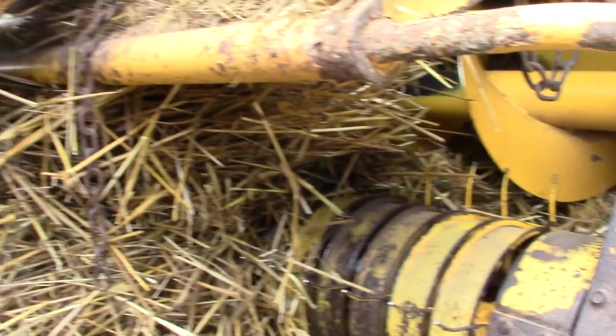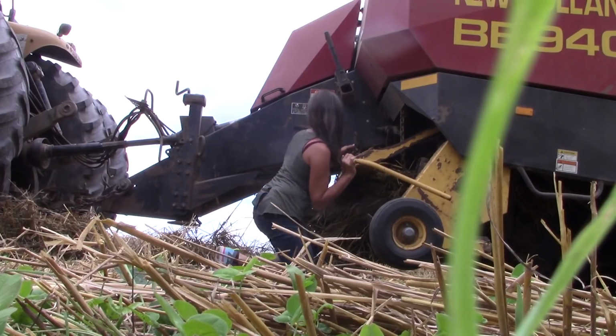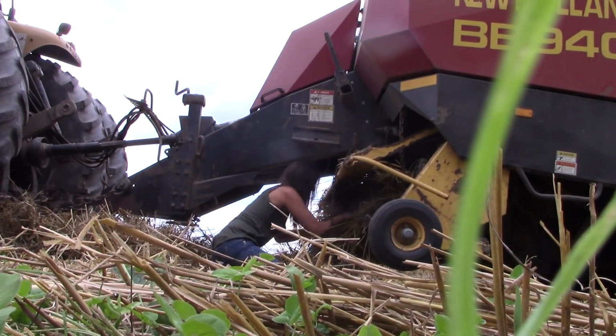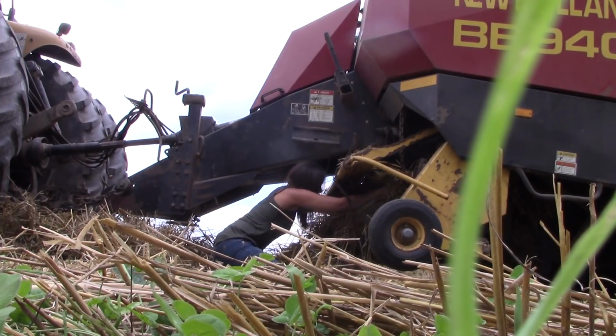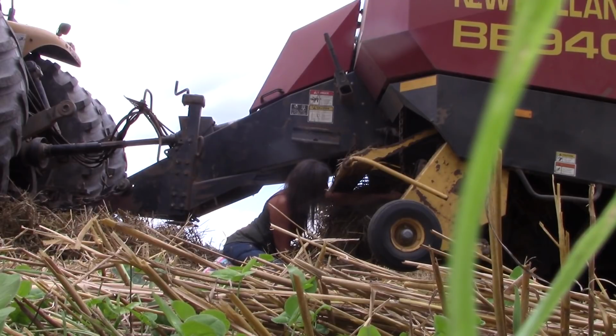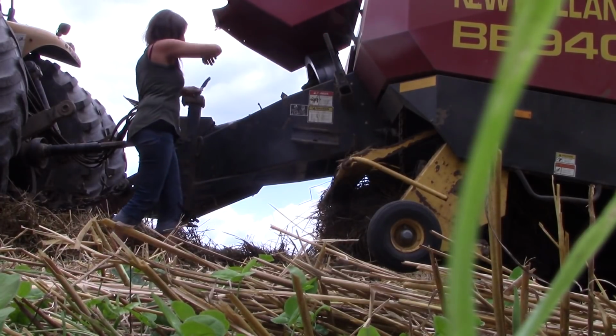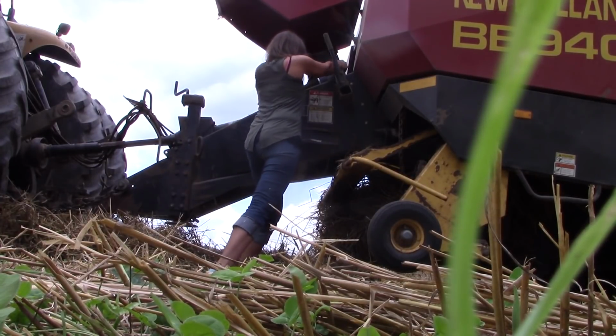Well, this is not good. The pickup is jammed. I don't know why, it was going in real nice. I gotta clean this out a minute. It's warm out there. As you can see, it was kind of plugged. Hopefully I got enough of it out where I can just run the rest of it through. So let's try. Let's hope this works.